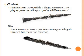The next one is clarinet. It is made from wood. It produces sounds by blowing air across a single reed and the mouthpiece. The player presses metal keys to produce different sounds. Next is oboe. It is also made from wood but produces sounds by blowing air through 2 reeds tied together.